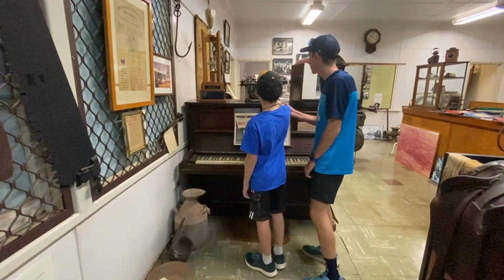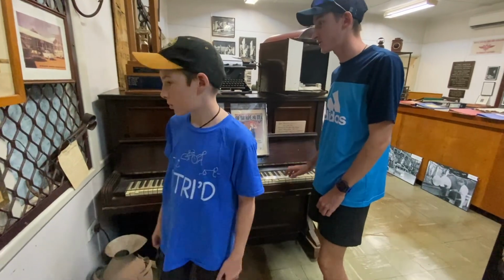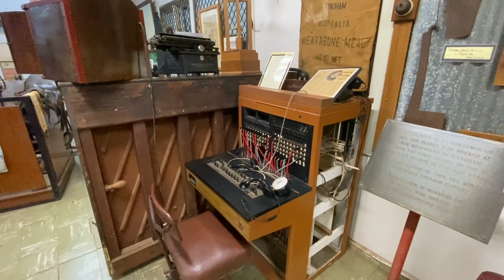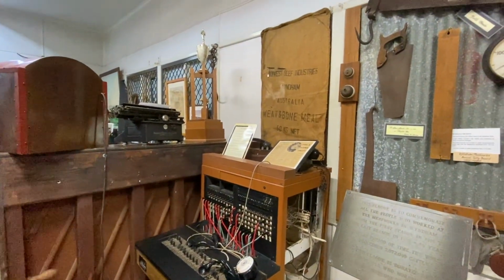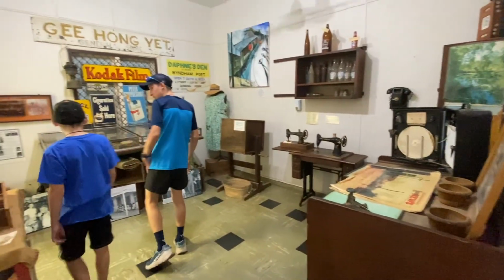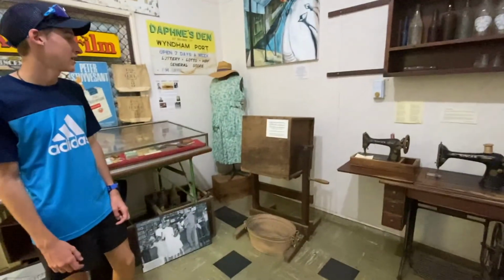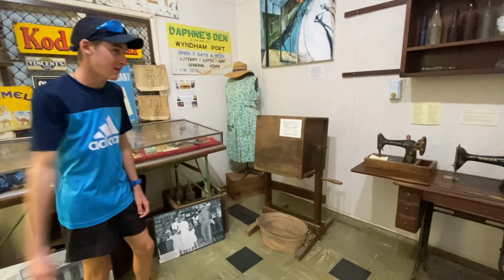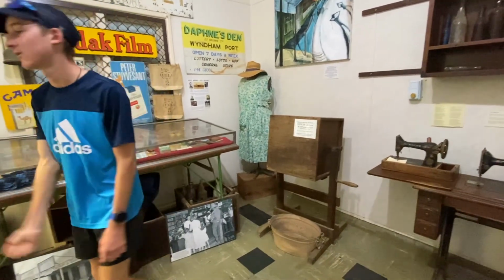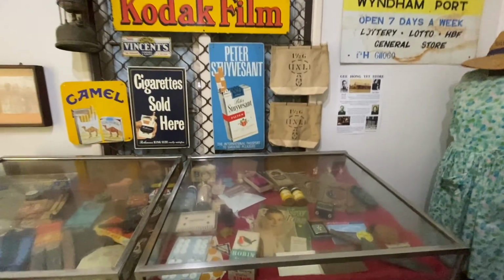Gonna play a tune on the old piano, boys? No, yeah. Exercise whilst you wash your clothes. That's still later. Still having a whoosh, whoosh. Look at all the old stuff.